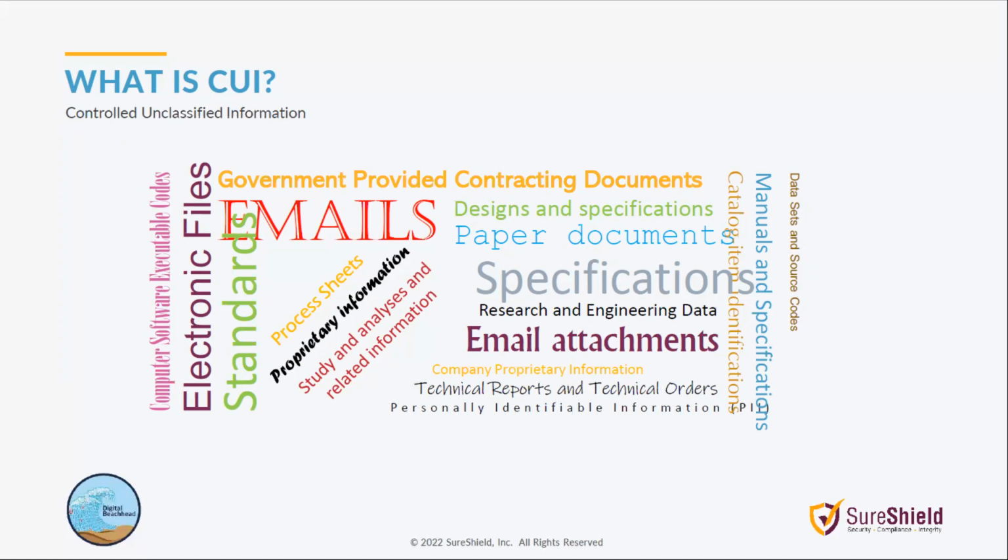I say should not because we all know the government is notorious for saying, nope, no CUI will be shared with you. And then you'll get an email that says this information contains CUI. So as anything, when you work with the government, it's a work in progress. But effectively, CUI is specifically identified, unclassified information that needs a separate level of control.